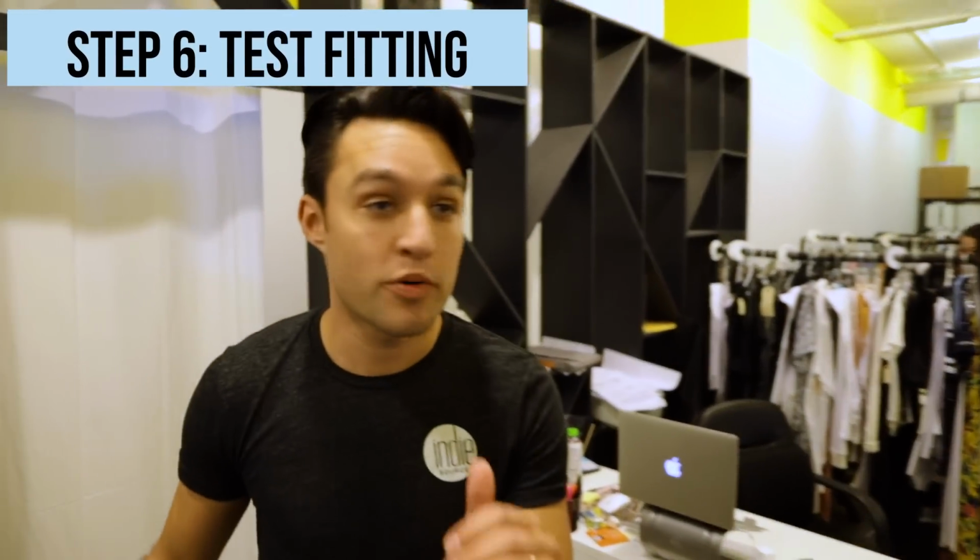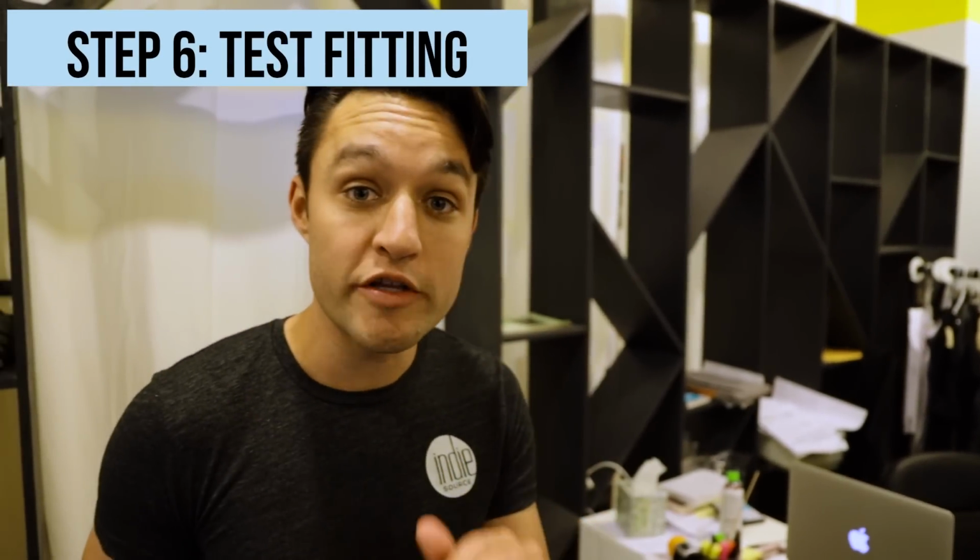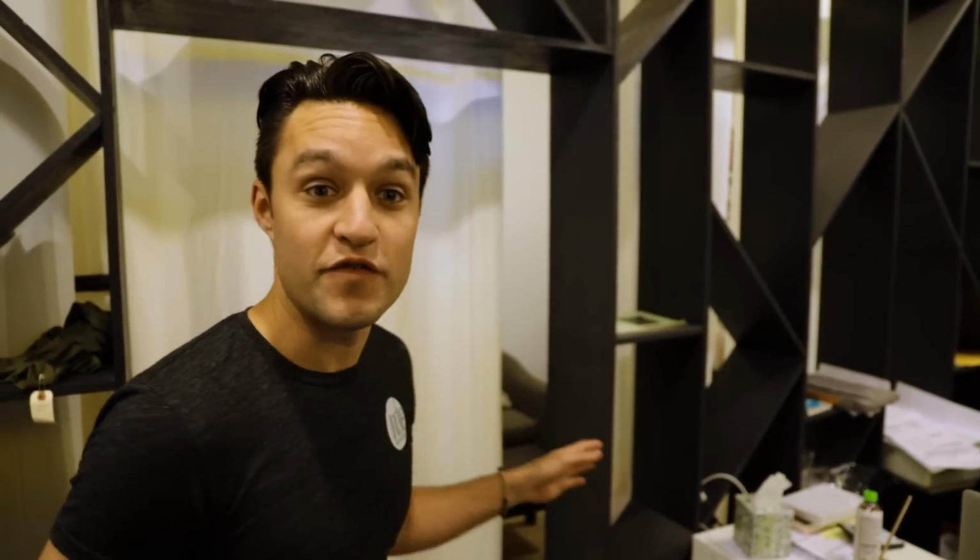So here we're actually in the middle of a fitting for a really cool streetwear line called Mest. These kids are building something from scratch. I think they're on their second fitting right now. So we can take a peek at what they're working on.